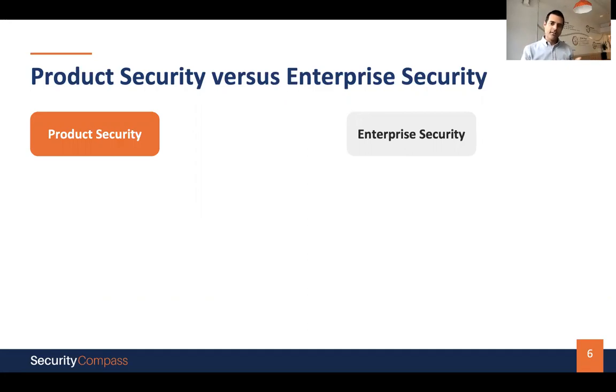So I think it's important to distinguish enterprise and product security. And the way I like to think of it is product security is really focused on the overall customer, the product that you ship to the customer. Have you integrated security throughout the life cycle, including in operations and maintenance? Whereas enterprise security is about protecting the organization's data, right?